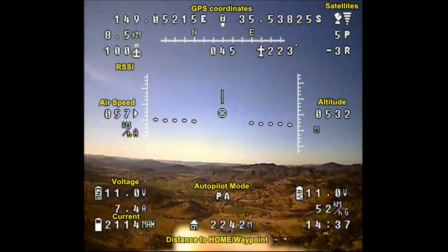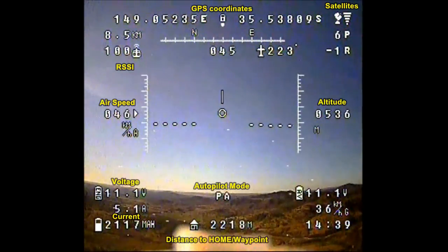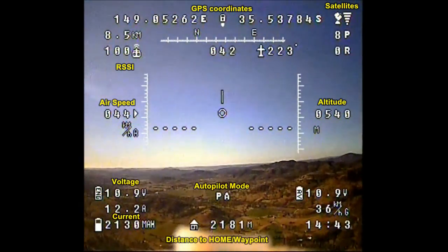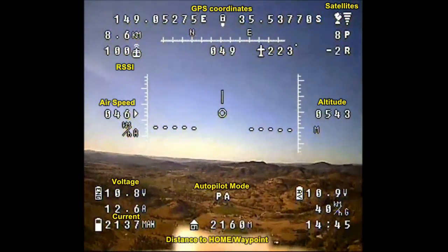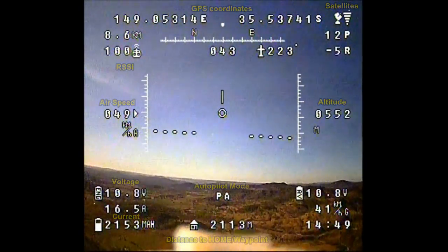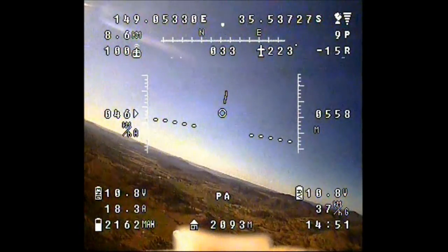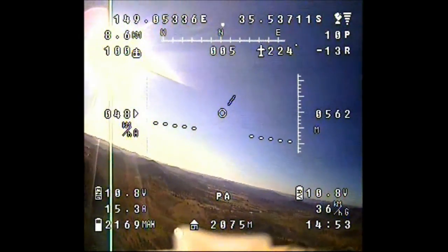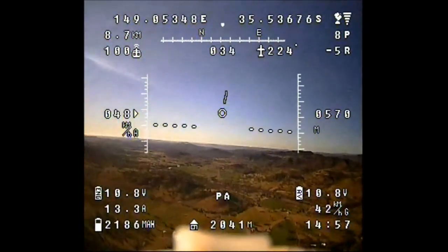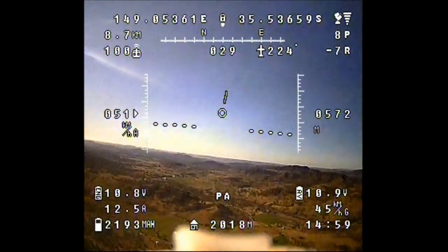So I slip it back into PA mode and turn around and decide to fly the rest of the way in PA mode. So I'm still about a kilometre out, and I've lost 100 metres of altitude, but I should be able to get that back without too much trouble.